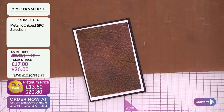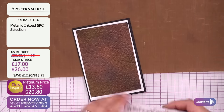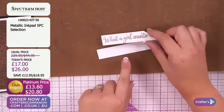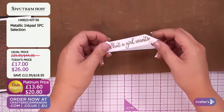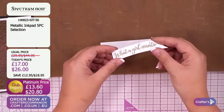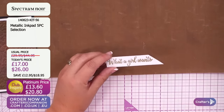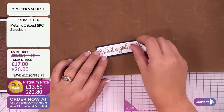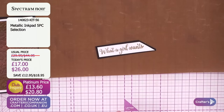Now, if you want to do a bit of stamping, I've already stamped this because I didn't know where the stamp was. So you've got What a Girl Wants. You just stamp What a Girl Wants. This has actually been stamped and heat embossed onto there as well. So if you want to stamp it and heat emboss it, I'm going to do that, and then do exactly the same. I've got that one on there. I've done two little hearts, right?